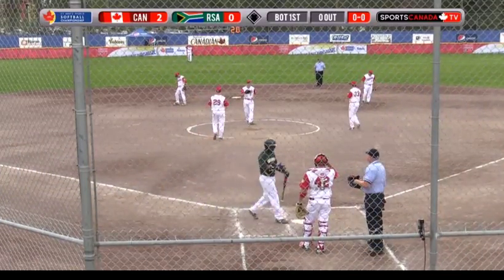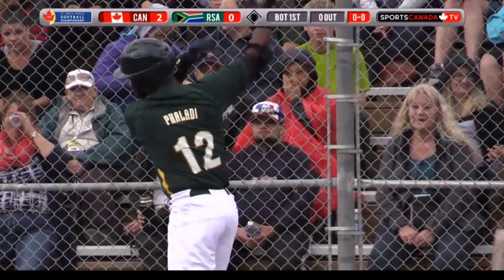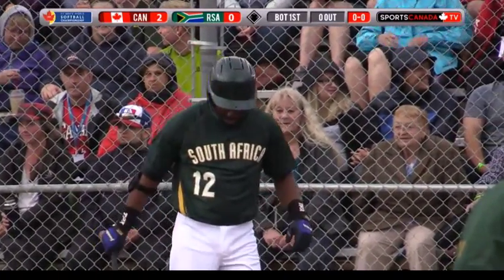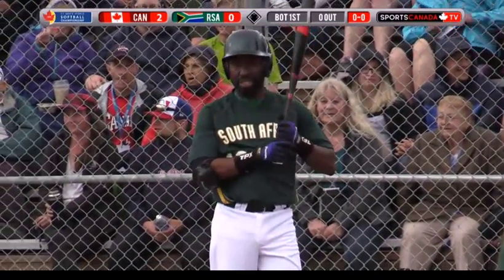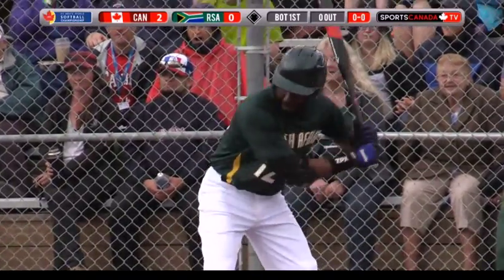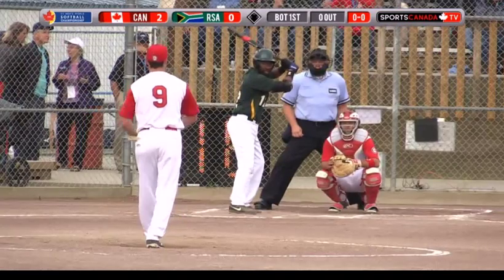Absolutely. I'm sure they're churning for the young Newfoundlander as he gets his first nod on Team Canada, the senior squad. Been with the junior team in past years. Finds himself thrust into the spotlight on day number 1. South Africa trying to find a reply to those 2 runs put on the board by Team Canada.